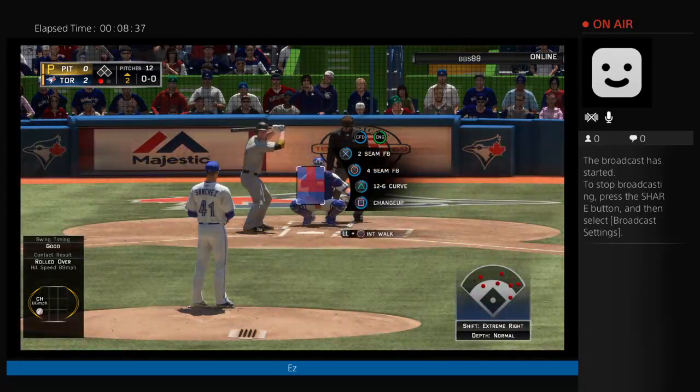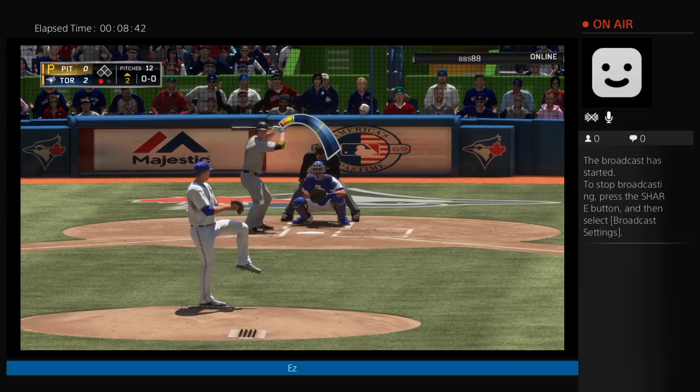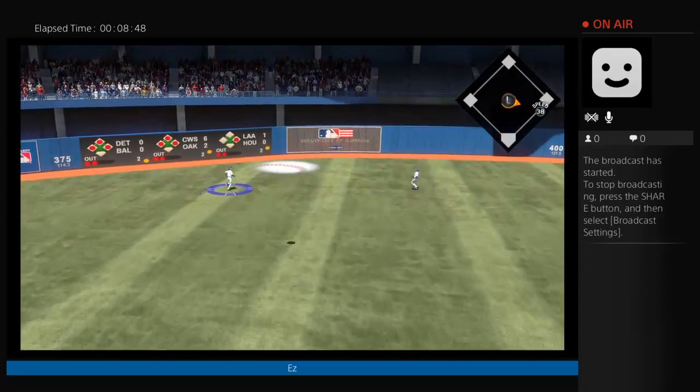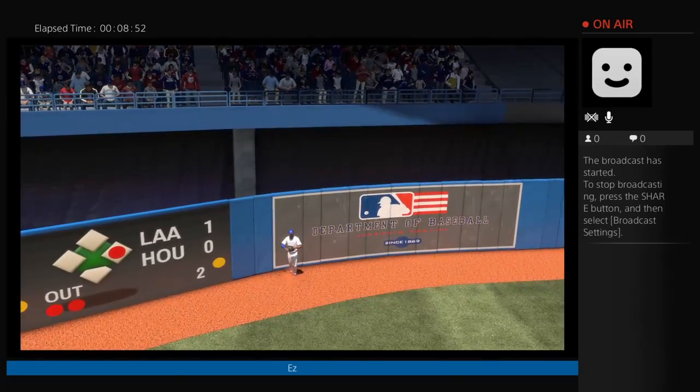Matt Joyce steps in now. Infield shifted well to the right. Here's the first pitch. High in the air and deep to left center field. Back goes Upton Jr. Still going back. He gets there, and that's the second out.